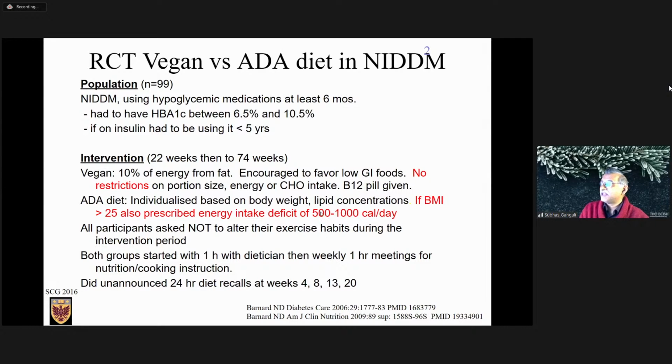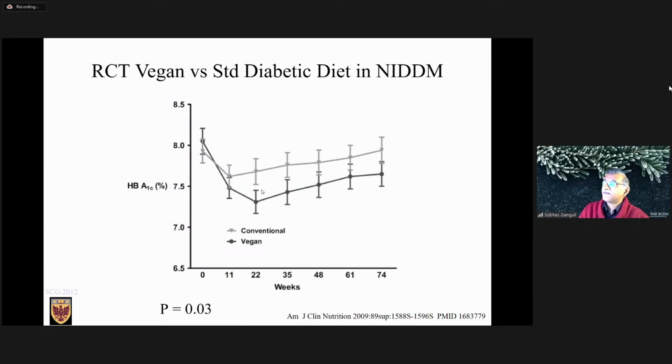So like I say, if anything, this study was skewed to make the American Diabetes Association diet have better results because they had less calories. They asked people, don't change how much you exercise. They have small group meetings because that's what it takes for a lifestyle intervention to work. Okay, so 74 weeks and 99 diabetics, what do they find?